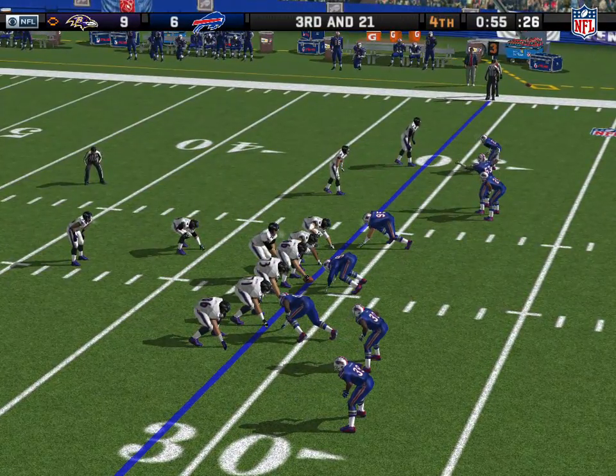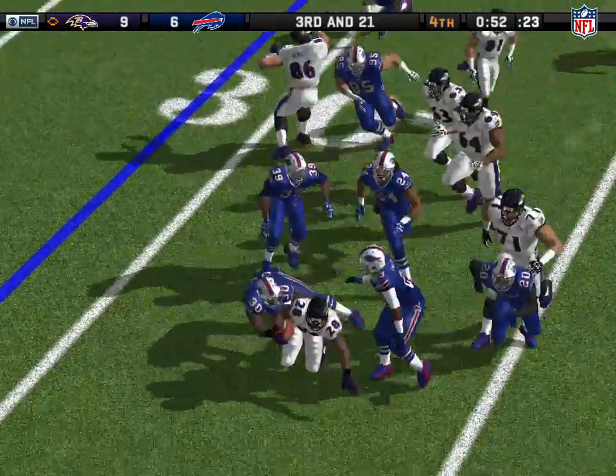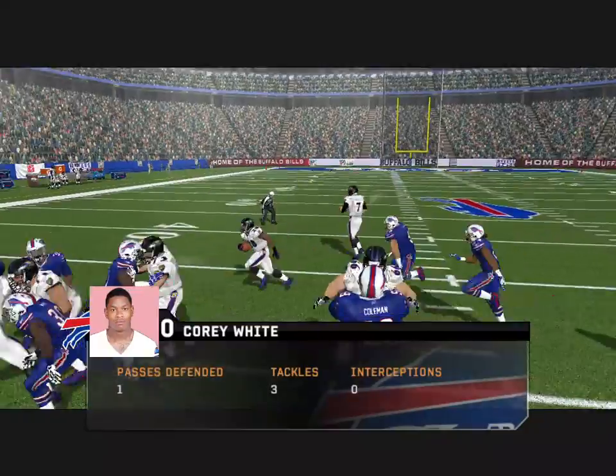Set! Hut! Hut! Hut! Hand it off. Comes up to make the play. At the 27, the Bills call a timeout. They have none left.